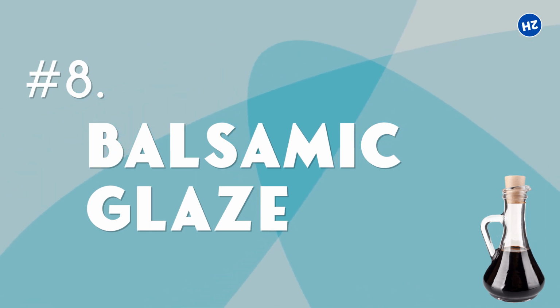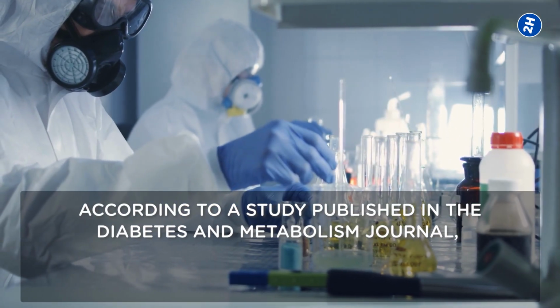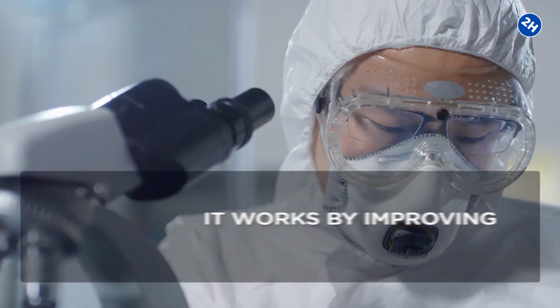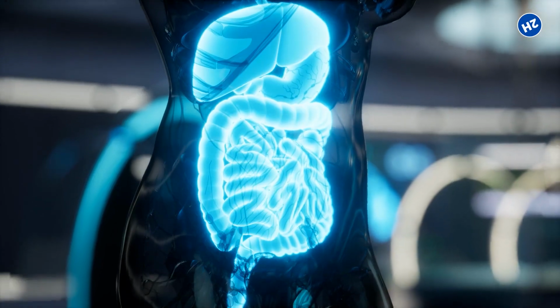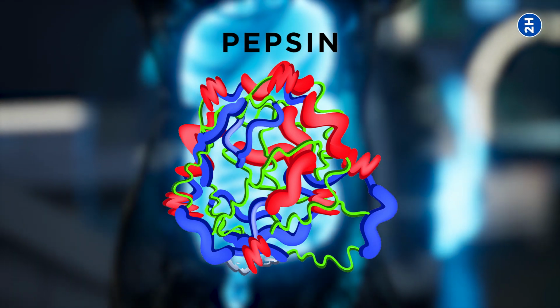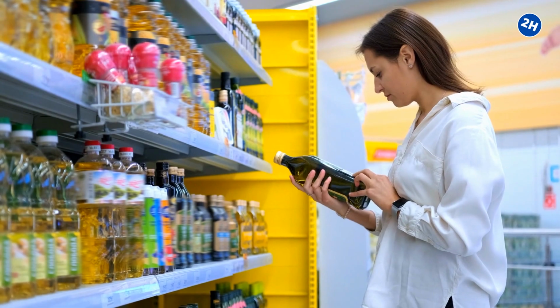Number 8. Balsamic glaze. According to a study published in the Diabetes and Metabolism journal, balsamic vinegar has an anti-diabetic effect. It works by improving the function of insulin-producing cells. It is also rich in antioxidants and pepsin, an enzyme that promotes healthy digestion. You can make the glaze yourself or use one available in stores.